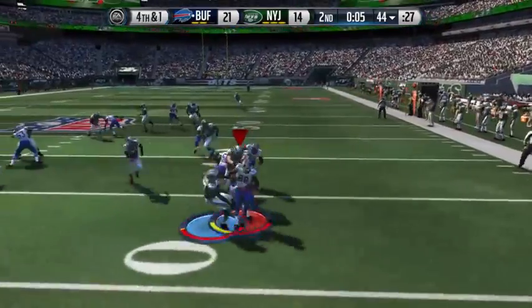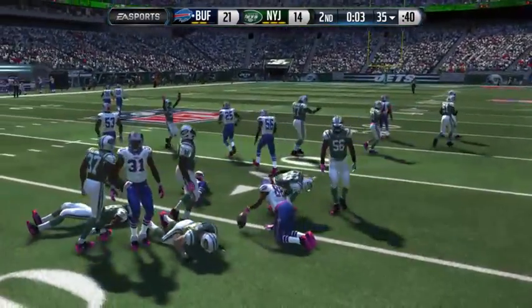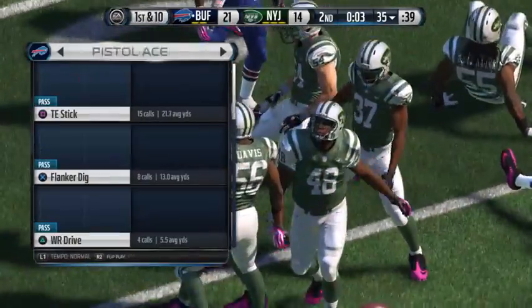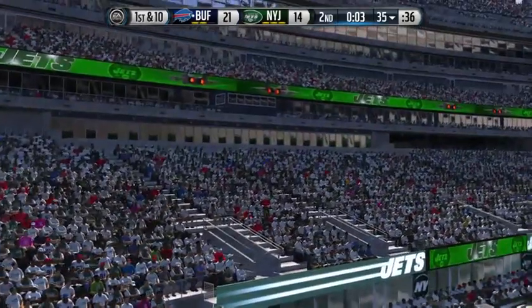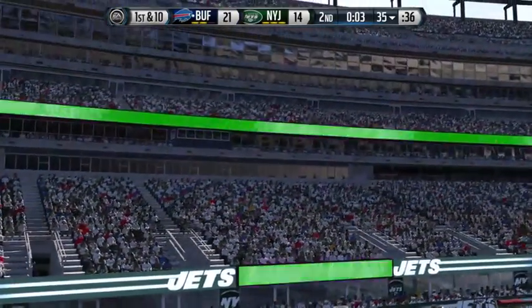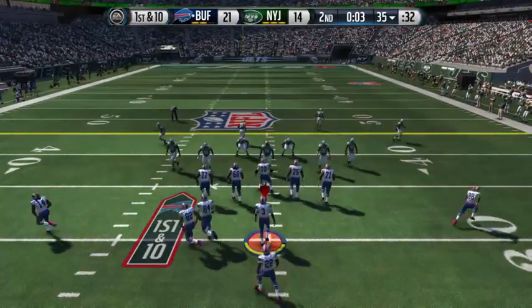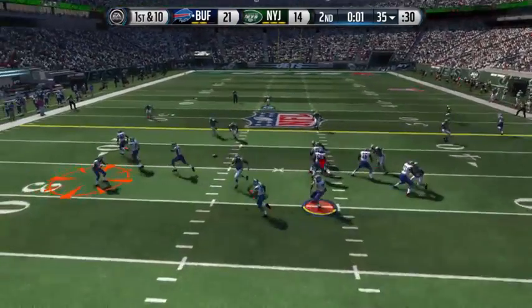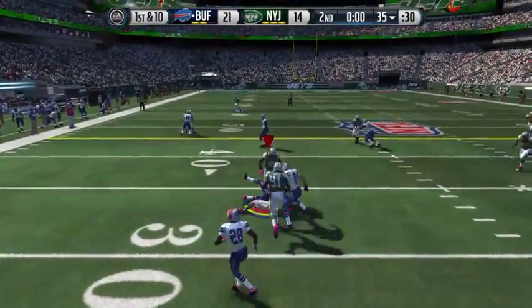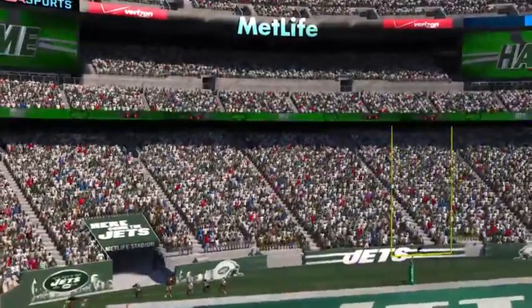Goodwin's going to take this one from the 24. Landry's in on the tackle. It's first down as they head to the line. This will be the last play before halftime. They're setting up screen. He's going to be swallowed up behind the line. That does it for the first half.